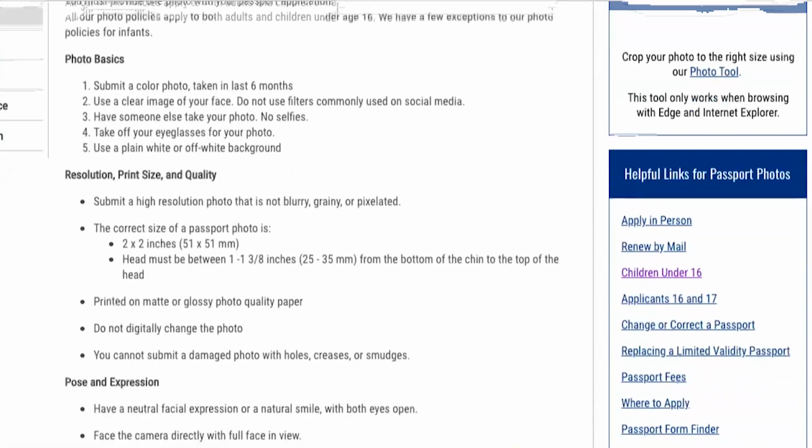Number 4, take the pictures. That's the fun part. You basically have 2 options for how you get pictures taken. You can go somewhere and have them professionally taken. Walgreens, CVS, Kinko's? Yeah, any place like that. You can look it up beforehand, but a lot of places along those lines will know how to take passport pictures and do it for a small fee, usually only like $10 or $15. Nothing too expensive. Or you can take them on your own, which is what we did because it's pretty easy to do. They even give you some guidelines on the website.